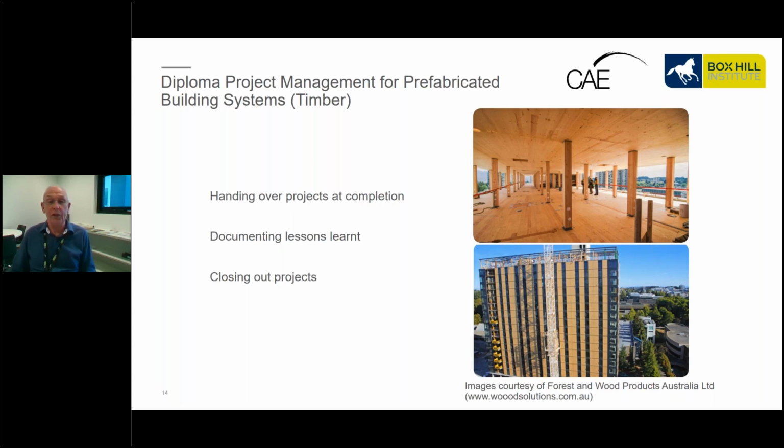Once you have the project plan and schedules, you will now be able to monitor the project progress and define how project completion and handover will be managed. As we all know, practice makes perfect, and part of the completion is capturing any lessons that you've learned that you can apply to future projects. Also, closing out projects will also involve ensuring that all conditions in the project contract have been covered.